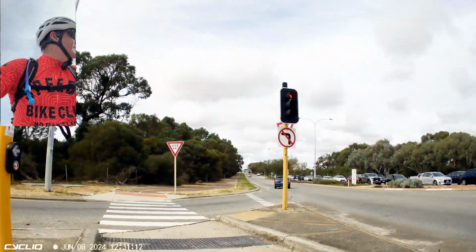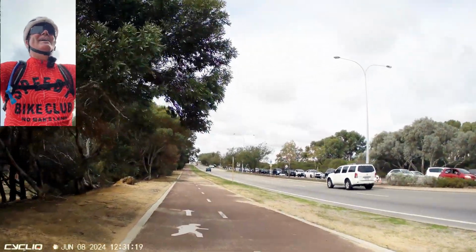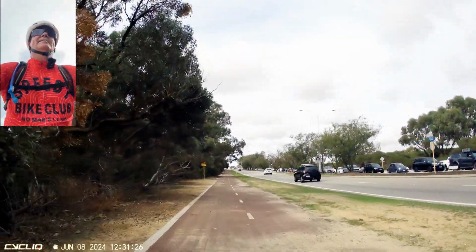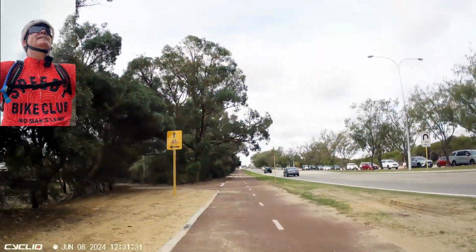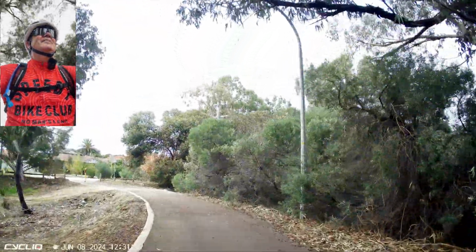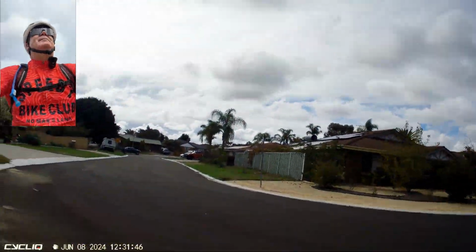Anyway, in front of me, obviously, we have a nice little shared path. Question is, am I on the correct path? I may end up riding up here and then finding that I should have actually been over there somewhere. Oh, okay. Big yellow sign. There's nothing wrong with those signs. Nice and big and yellow. Cyclists and pedestrians. It's just they don't actually say where you're going. It's just get off the road, get onto the path here.